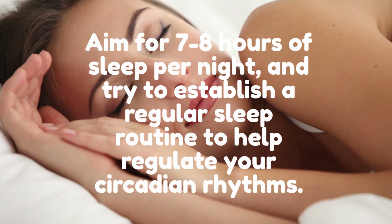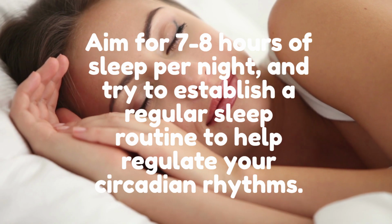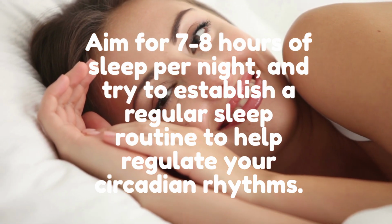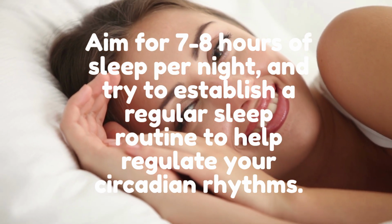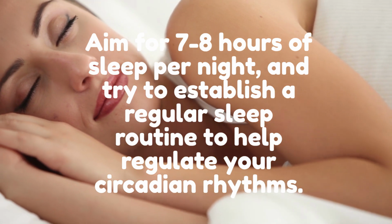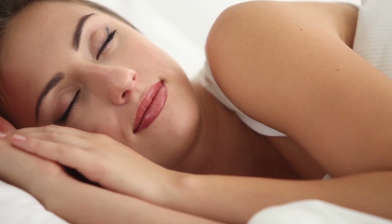Aim for 7 to 8 hours of sleep per night, and try to establish a regular sleep routine to help regulate your circadian rhythms. Avoiding electronic devices before bed and creating a relaxing sleep environment can also help improve sleep quality and reduce stress, which can further help lower prolactin levels.